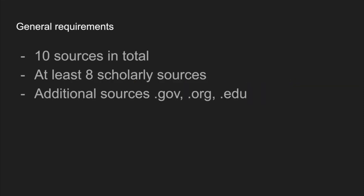Here are the guidelines for the annotated bibliography. First, the general requirements are that you have 10 sources in total. This is exactly the same as it was from the beginning. I just originally split it 5 and 5, and you're going to do all 10 of your sources together in one document now. At least 8 of those sources must be scholarly sources from academic journals, and then the other 2 sources should be .gov, .org, .edu, or other credible sources.